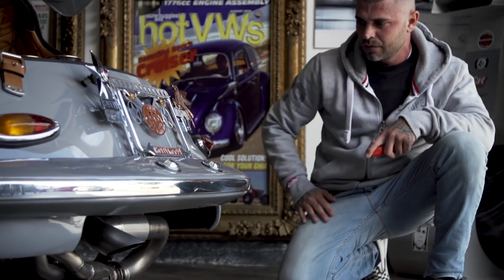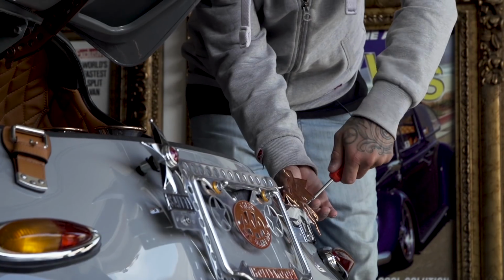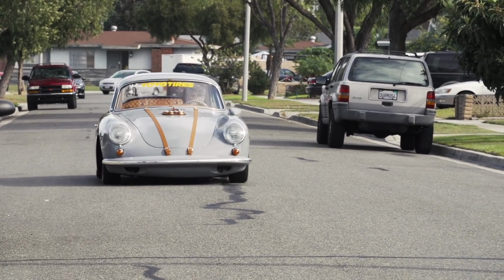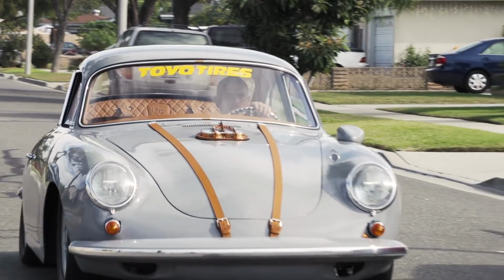I think the thing I'm most proud of with this build is the amount of time I have invested. It's only been 7 months from beginning to end. Normally a car like this would take at least 2 years to build. It was probably about 6 weeks' worth of work done in 6 days. I saw this finish 7 months ago in my head, and this is exactly what I dreamed of.